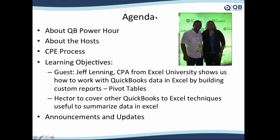So we're going to go ahead and get started. The agenda for today is we'll talk a little bit about QB Power Hour for the people that are here for the first time. We'll do a quick introduction about the host, Michelle and I. Michelle's not available today. She's doing other trainings, and so I'm here by myself with guest speaker Jeff Lenning. That's going to be the first portion of the training here. He'll talk about doing Excel magic.